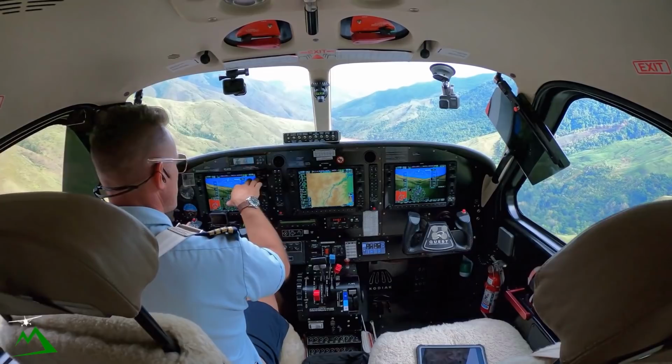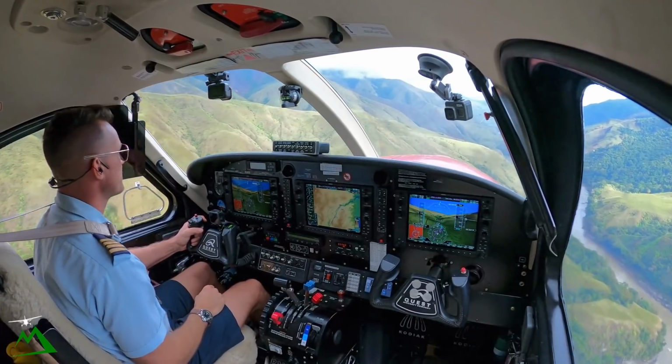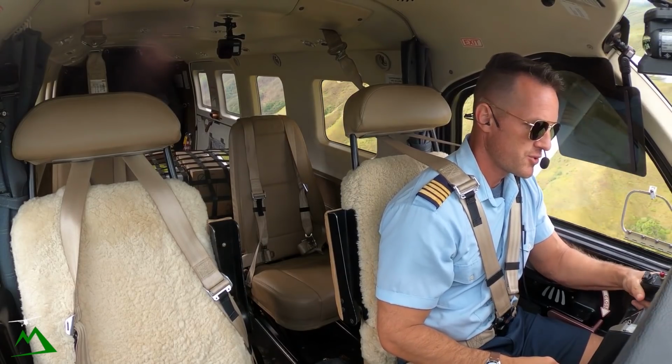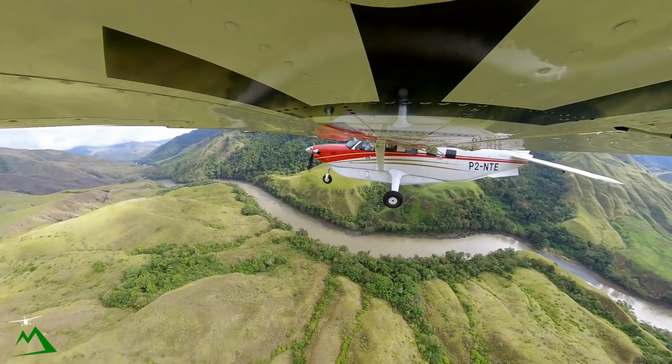We're 10 miles out. Let's switch over to the 128.5 now. All stations, jump by talk 128.5, November Tango Echo, 10 miles to the east. Will be circuit time 43, jump by talk.